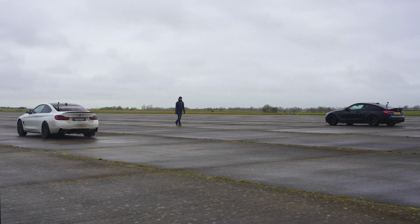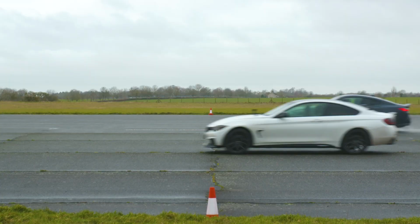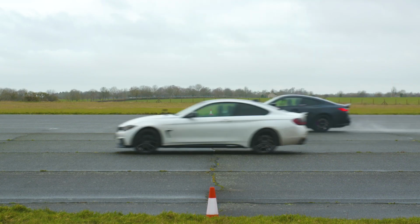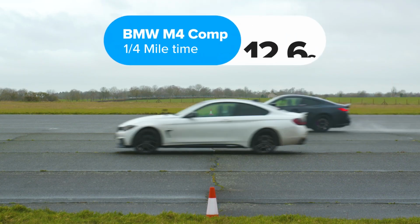So then what exactly happened? Well, the 430D won, completing the standing quarter mile in 12.5 seconds. The M4 was just behind, crossing the line in 12.6 seconds.